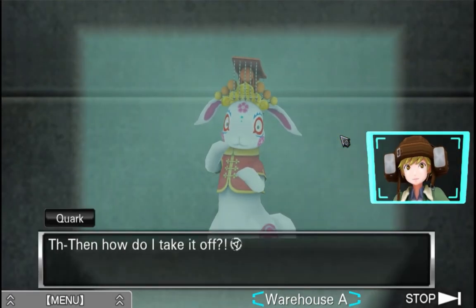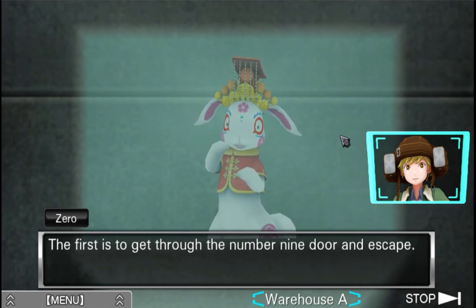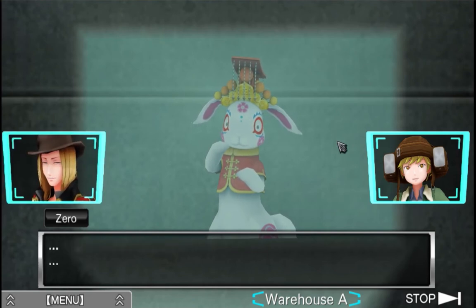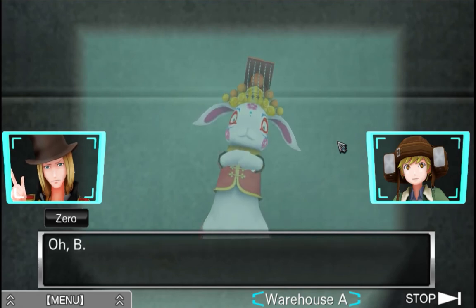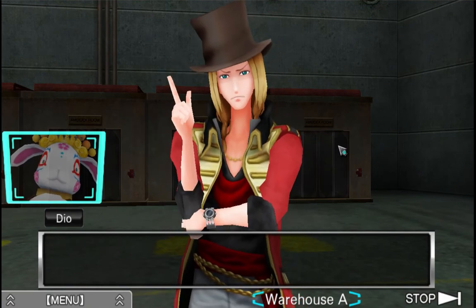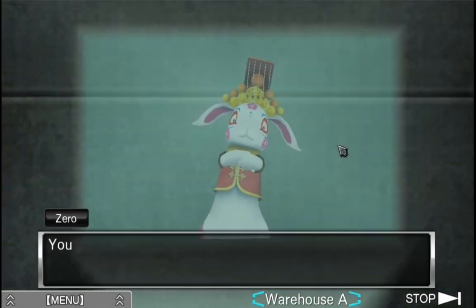Then how do I take it off? Well, there's 2 ways. The first is to get through the number 9 door and escape. As soon as you're out, the bracelet unlocks all by itself. What's the second way? Hey, Zero, wake up, will ya? What's the second way? Oh, B.O. I think you already know. What? Do you really want to get rid of that bracelet? Of course I do! Oh, well, I see. It's easy. Nothing to it, really. You die.